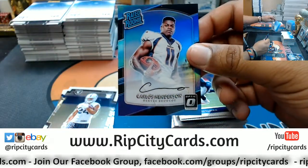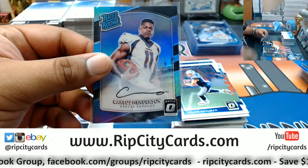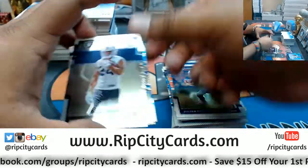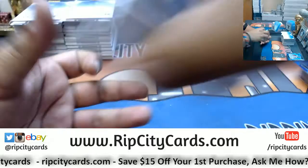Carlos Henderson of the Broncos. That is numbered to 225. Nice hit there for the Broncos. Elijah Hood, Raiders rookie. Two boxes left.